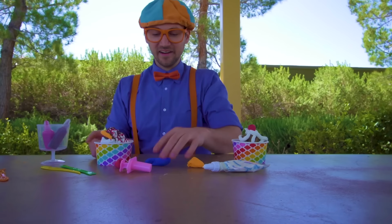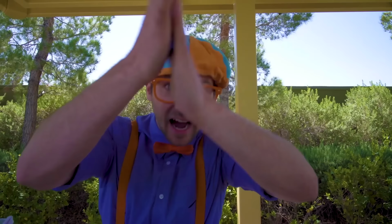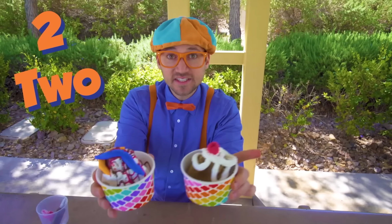And then let's take the blue and we'll make another gummy worm. And put it right there. All right, roll it out. Ooh, look at that gummy worm. Let's lay it right there. And there we have two tasty looking toy ice creams.